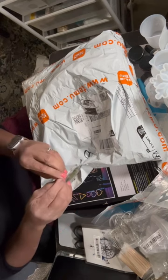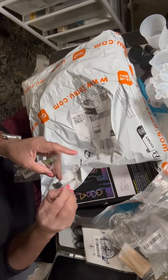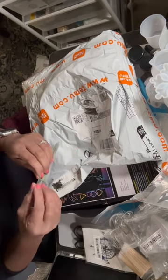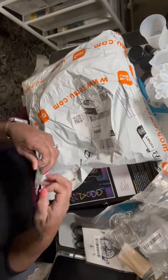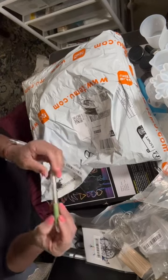Because one time I did get a shipment, and I'm like, I got a blue light bulb, and I did not order a blue light bulb. Why is there blue? I have since donated the blue light bulb. I'm like, why do I?